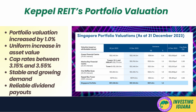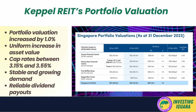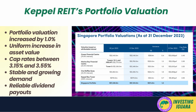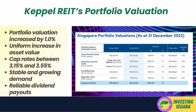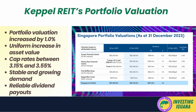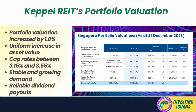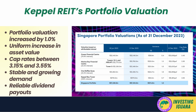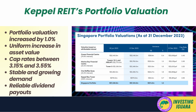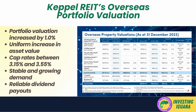For those interested in the stock, these valuation upticks might suggest a solid underlying asset base and management's ability to enhance value even in what appears to be a stable to slightly appreciating market. Moreover, investors often look favorably upon REITs with a mix of modest valuation increases and low cap rates, as they may indicate both stability and the potential for reliable dividend payouts. However, it's important to remember that these figures are a snapshot in time and further analysis should include trends over multiple periods, the broader economic context, and company-specific news that may affect future valuations.